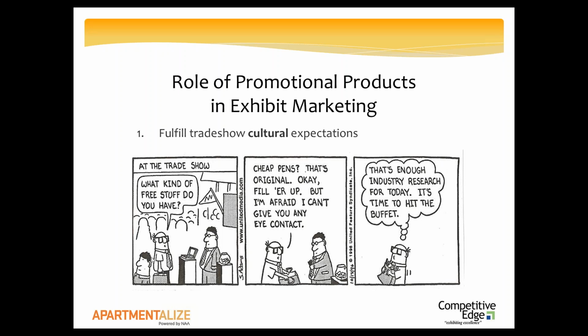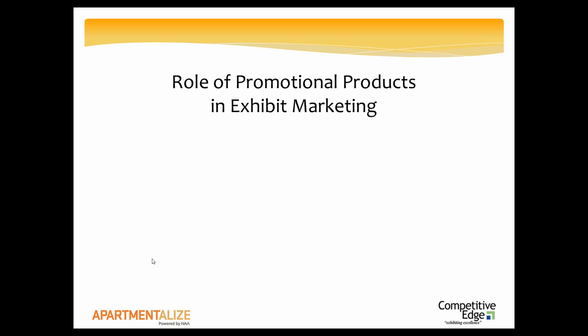So that's really, when you say the first role is, everybody just thinks it's a cultural expectation, and they think, well, you need to bring them. That's just how it is. I'm not so sure about all that.